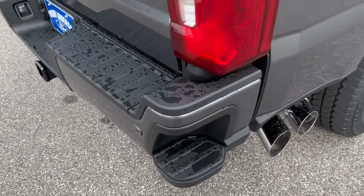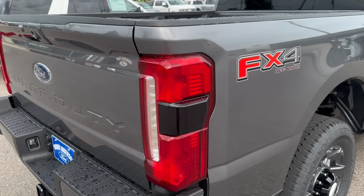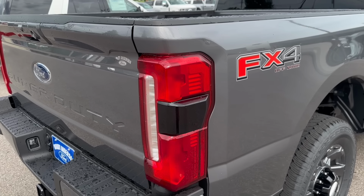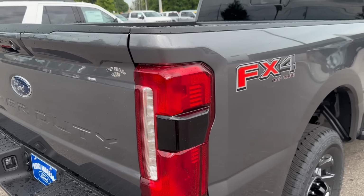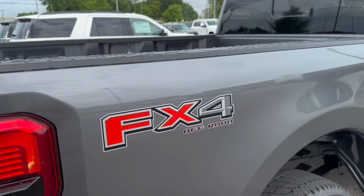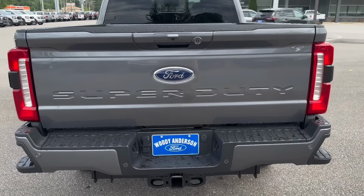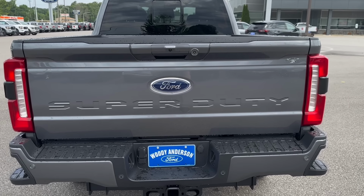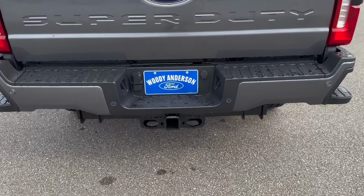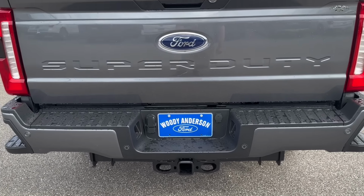Right here you have another step up to get into the bed. Here you got your LED rear view lights and blinkers, which I think is a good look. I like the black there in the center. You have your FX4 off-road package in this. Coming around to the back, you see you got Super Duty stenciled in. Like I said, I would black out that Ford logo. Down here you got your hookups for whatever you want to hook up. We'll go over towing numbers later.